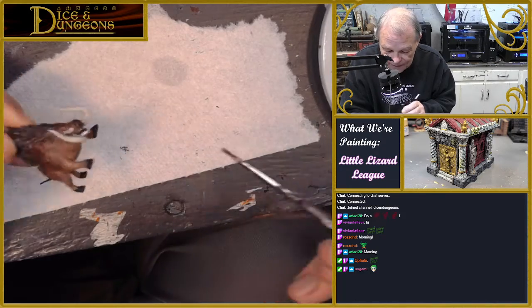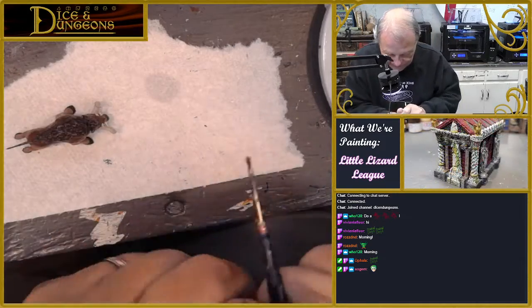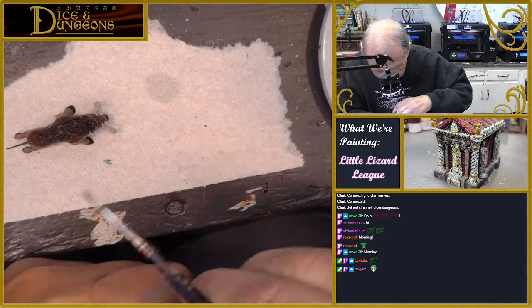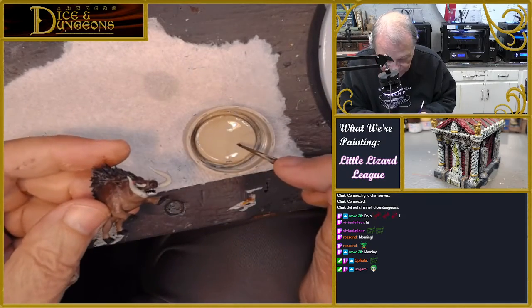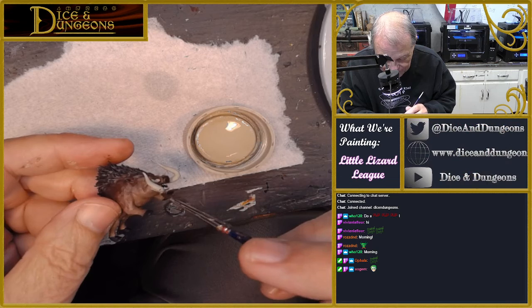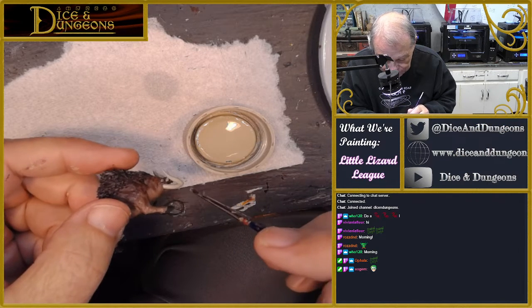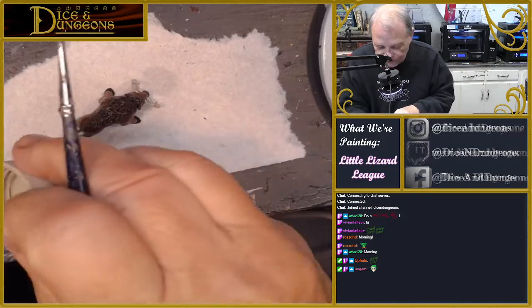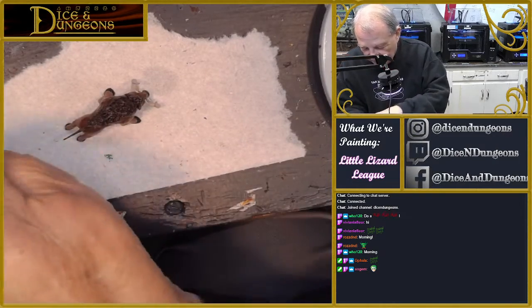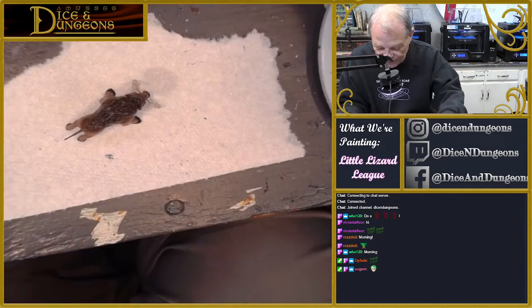And then look at that. See? You just look around and what do you see? Need to be touched up. I don't even remember how that happened. Yep, uncap, touch up. Brush, move on.